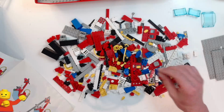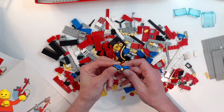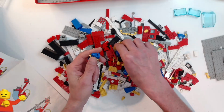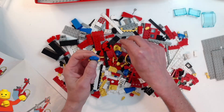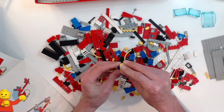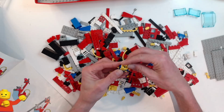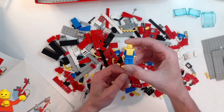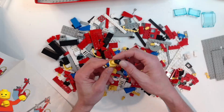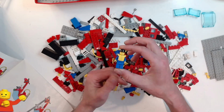Right. So minifigures first. Usually it's a rule of thumb. So we'll put him together, and you gotta have a life jacket. Put your life jacket on, mate. There we go. Nice smiley face, because that's your generic Lego smiley face at the time. And there we have our first firefighter.